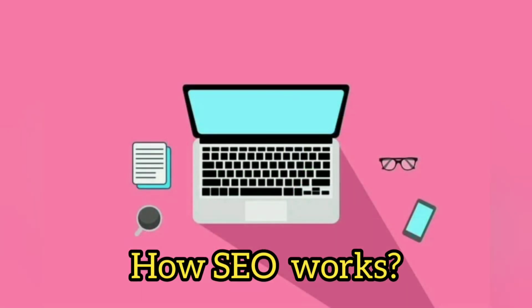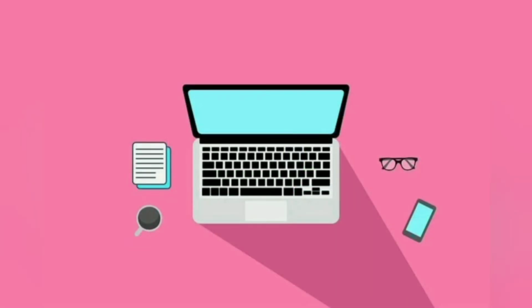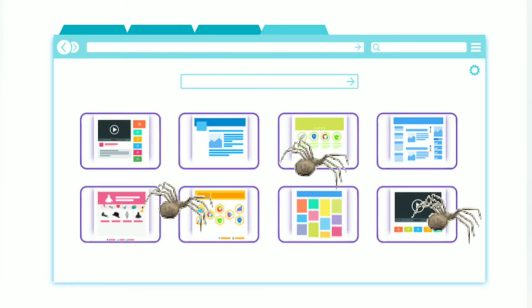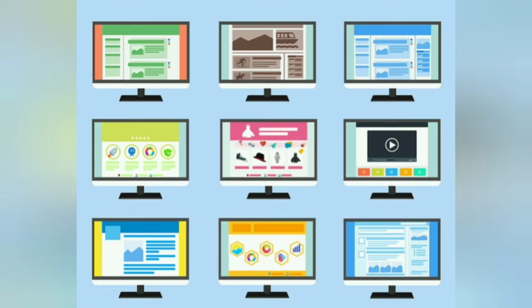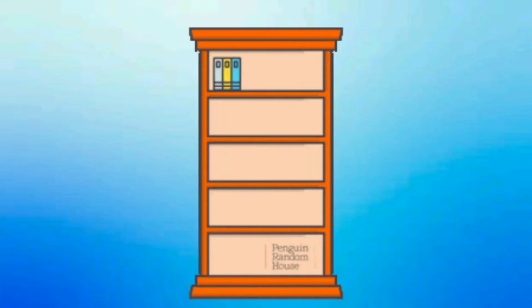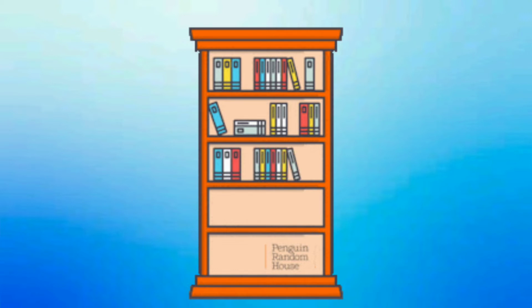How does SEO work? Search engines such as Google and Bing use bots to crawl pages on the web, going from site to site, collecting information about those pages and putting them in an index. Think of the index like a giant library, where a librarian can pull up a book or a web page to help you find exactly what you're looking for at the time.